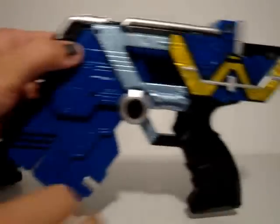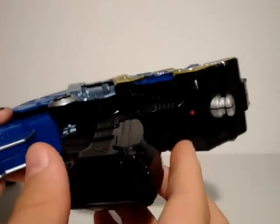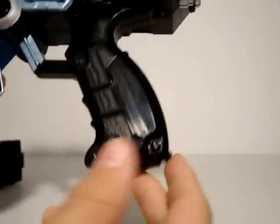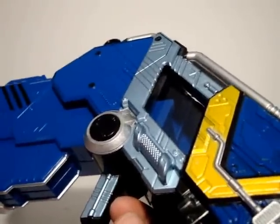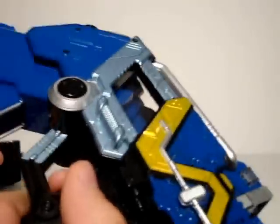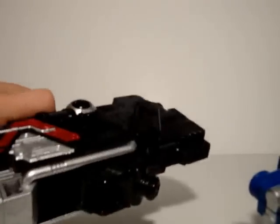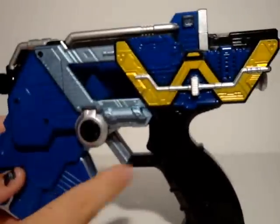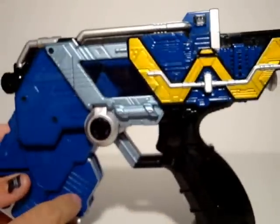Now, with this, we have sound effects, and if you turn it on, you get no sounds, but then you push the button once, you get 8 shots, and it's machine gun-like, submachine gun type, while the Skull Magnum is just a single shotgun type. That is accurate to the movie. So, there you go. Nice details, nice sounds, really fun.